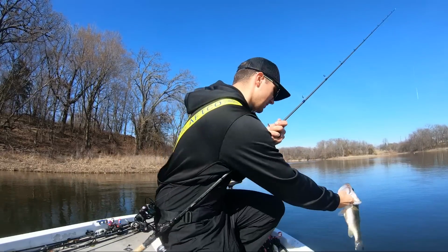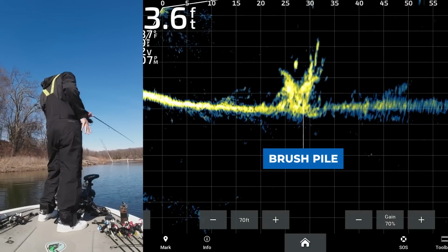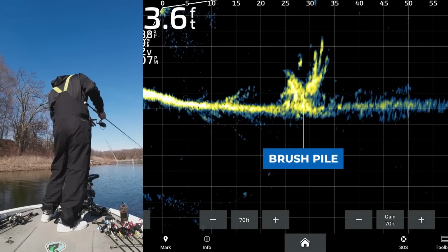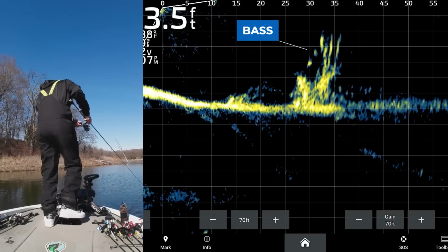That's what I'm talking about. Awesome. So got this brush pile over here and just throwing that thing out there. This is this little Wacky hook. I'm just working it over the top of this brush. You can see this brush pile is loaded up with fish.